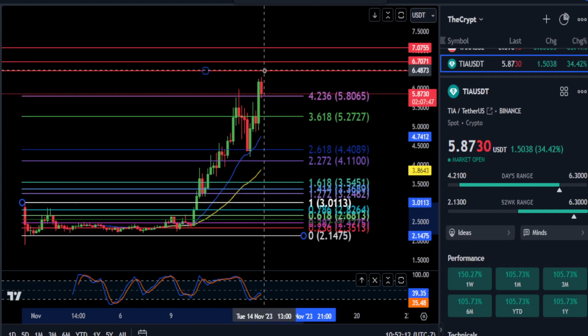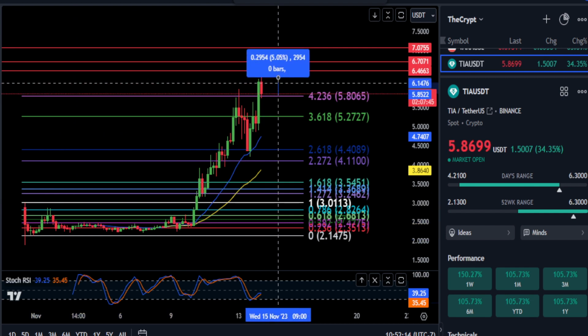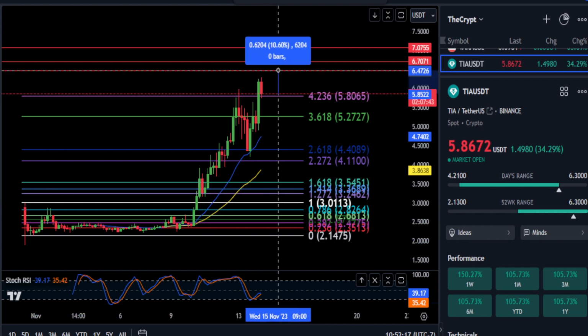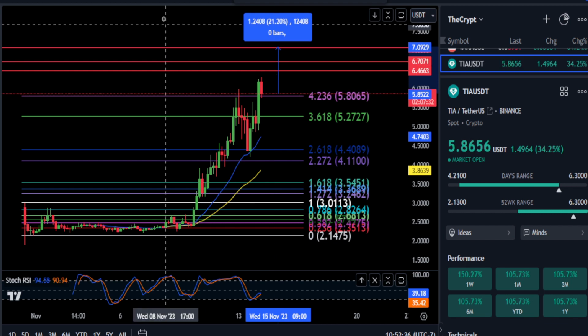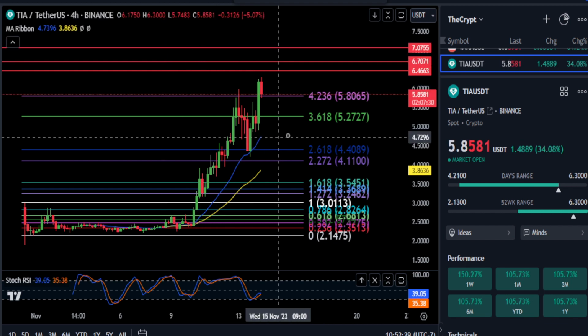If you hold on to that price level, then your next couple of stops would be about another 10% to 6.4 potentially, a 15% move to 670, and then the $7 range for another 20%, but it could go way higher than that. Those are just potential targets here.